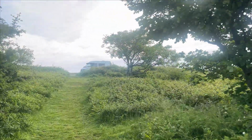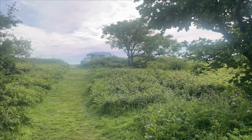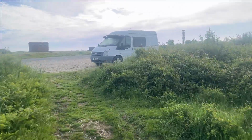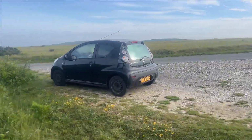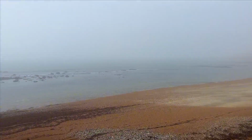There's the whitethroat. I'm not the only van lifer who parks on Ventnor Downs. There's my little car. Yeah, it's a little bit foggy down here.